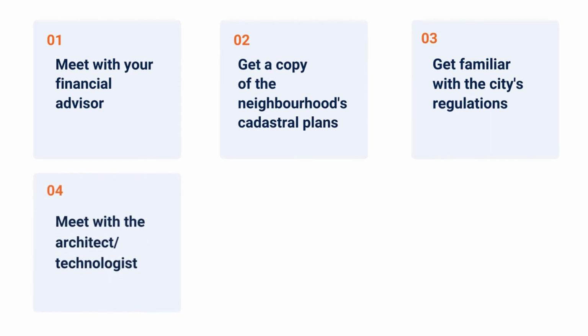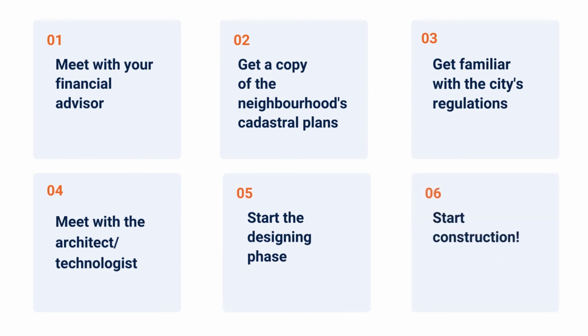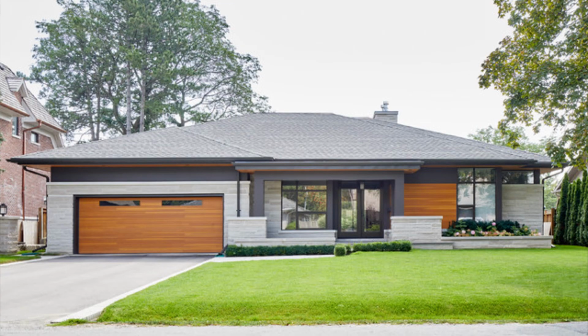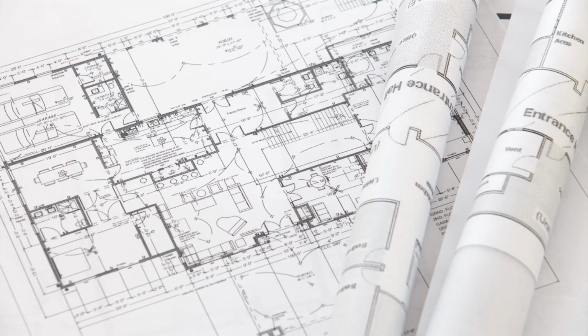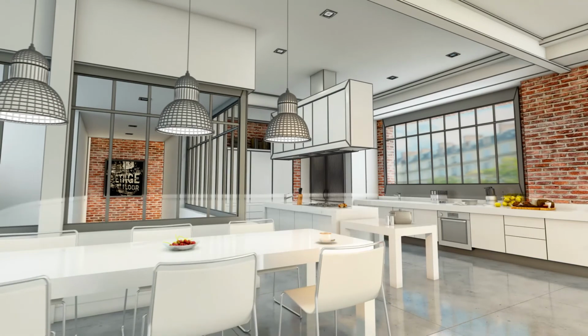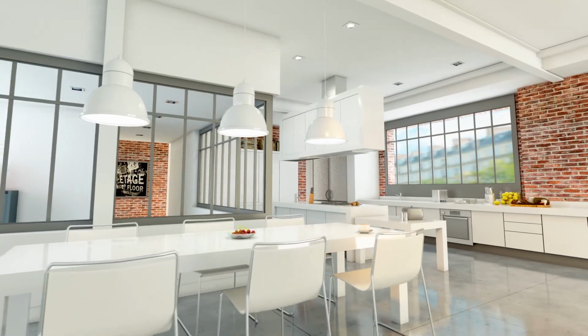Have all family members meet with the architect or technologist to discuss their wants, needs, and expectations. They'll integrate all of your requirements into your design. Start the design and the planning stage. Start construction. A multi-generational home takes around 15 to 18 months to complete. The plans alone can take 3 to 4 months to be finalized, and to get a good feel of your design space, Drummond House Plans strongly recommend getting a 3D version of your plans made.